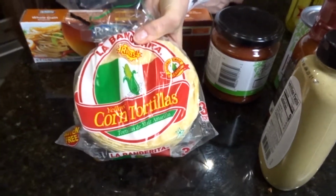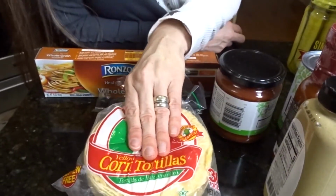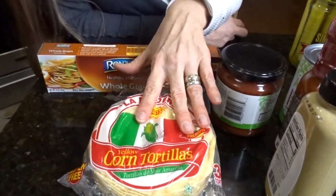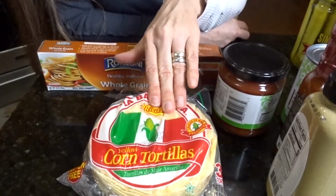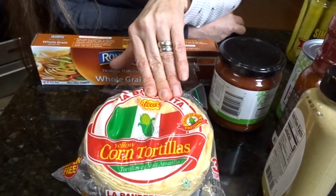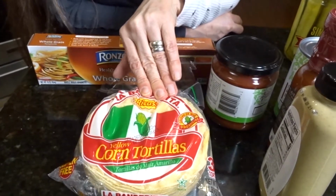oil in them. And I tell Pam, in Belize, we lived right across from a tortilla factory, and they make fresh tortillas. So that was a completely different experience. When I came to America and I had to buy these, I was like, no, this is not corn tortilla.